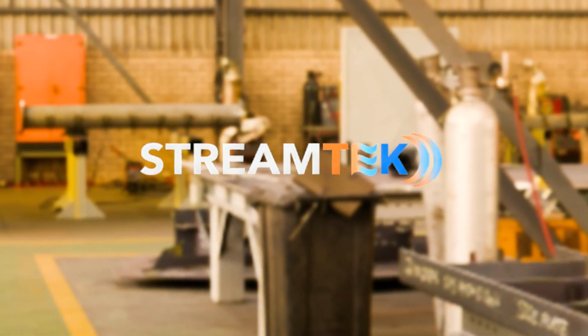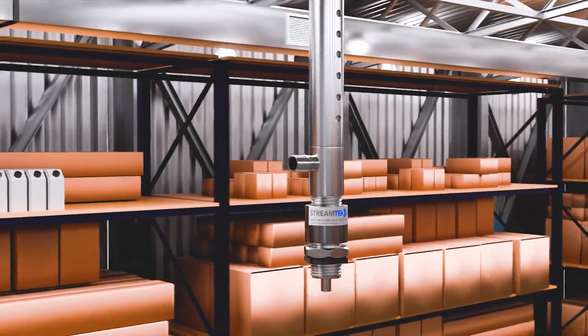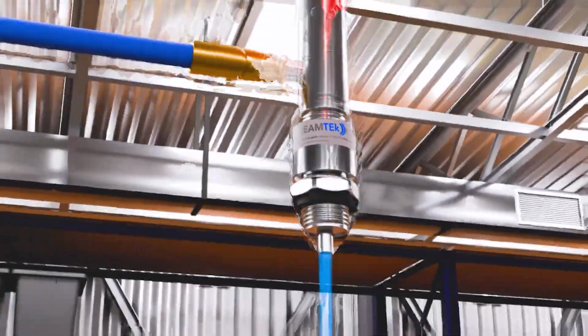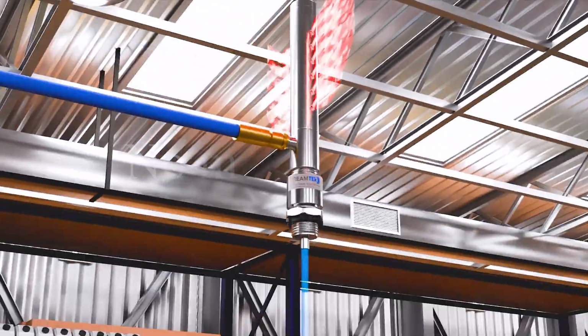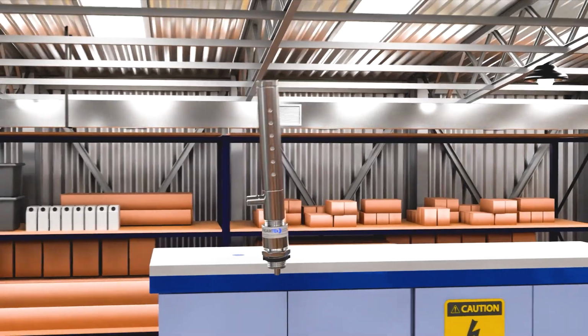There's a better way. Streamtek cabinet coolers. Using Vortex Tube technology and only compressed air, generating air up to 70 degrees Fahrenheit cooler. No moving parts, no electricity, no refrigerants.